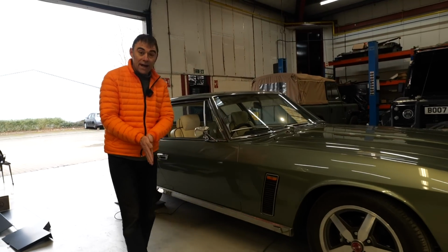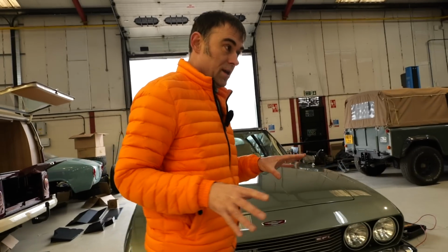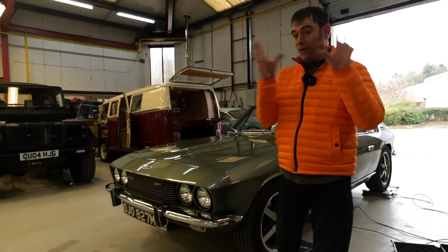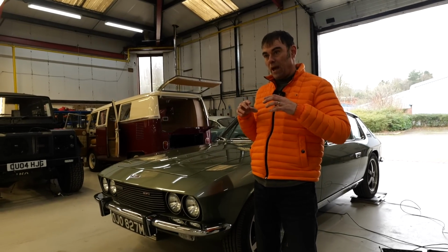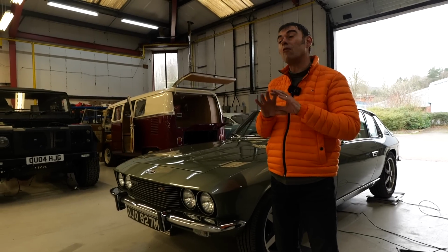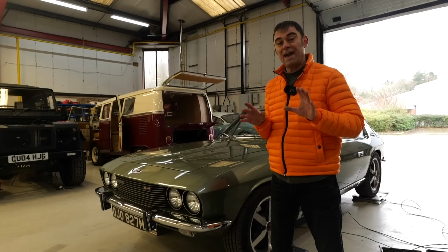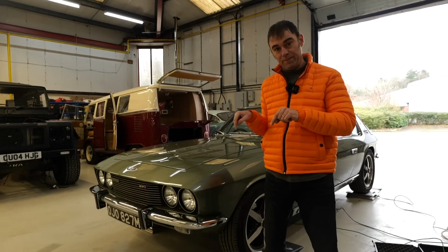Alrighty, we are on the scales. Now, in the previous episode we did on this, we weighed how much this car weighed when it came in, how much weight came off it, and then I think I did another calculation as to how much weight we were estimating that we would put on. But that was a long time ago, and I can't remember what those numbers are. While I was setting up the scales, Tim went away and quickly watched that episode, and he's got the numbers. So what did this weigh when it came in?